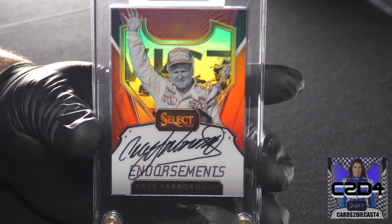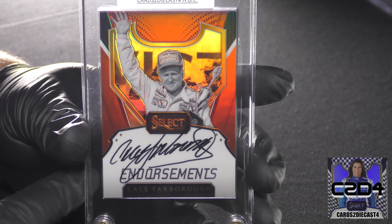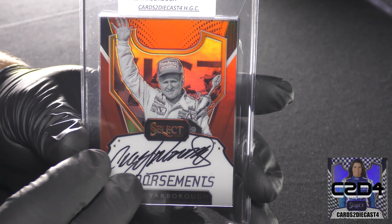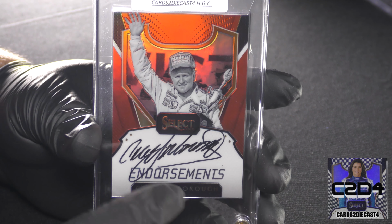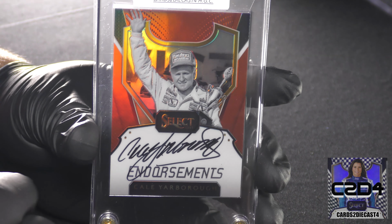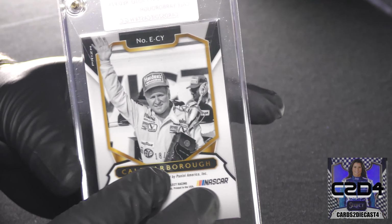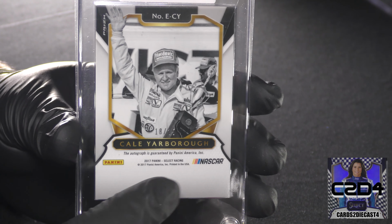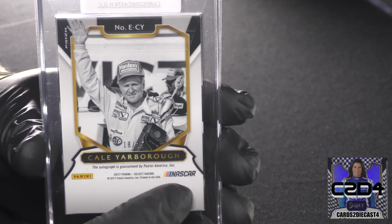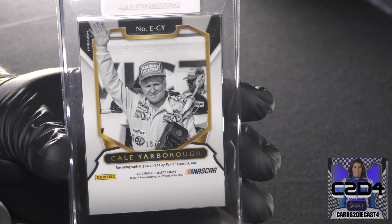Again, there's no back and front as far as I can remember for any of the autograph error cards for Cale Yarborough. If you remember the base video, it had an autograph on the front and an autograph on the back, because he made a mistake and signed it off too early. But I really don't see anything out there that features a numbered hit where it has that as well. So this is going to be a standard print run of 25 for Cale Yarborough.